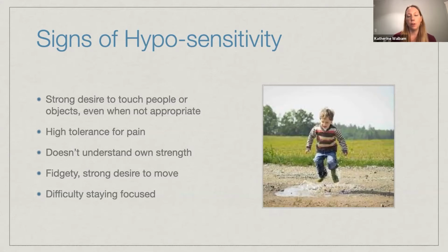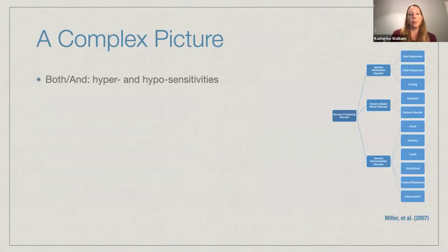Related to that, they may not understand their own strength. They're fidgety, they like to move around a lot, and they have difficulty staying focused. So sensory processing disorder, or sensory processing differences, can be really complicated to understand, and it can make diagnosis challenging for us when we're looking at behaviors and emotional reactions. And this is because people with SPD may experience it in many different ways.